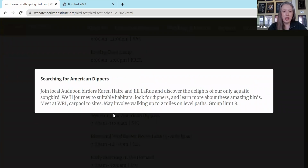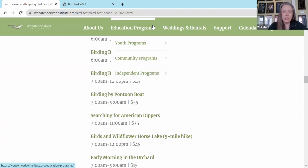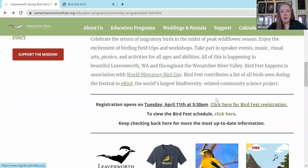I highly recommend checking this page and figuring out what trips you want to be on before going over to the registration page. The registration page this year does not have full trip descriptions listed to streamline the page a little bit. So you'll find all of your trip information on the schedule on the Wenatchee River Institute website. Registration itself is linked from our BirdFest homepage. Registration opens Tuesday, April 11th at 5 p.m.